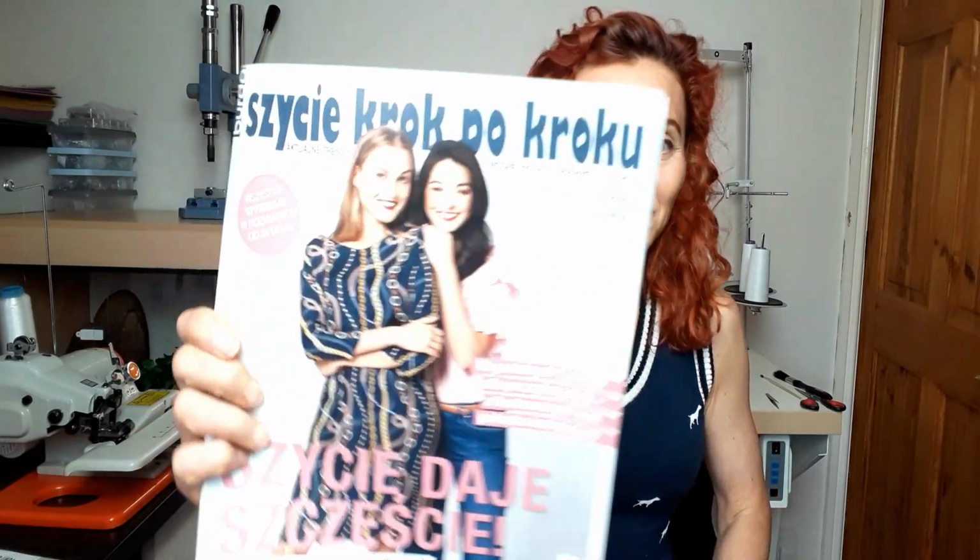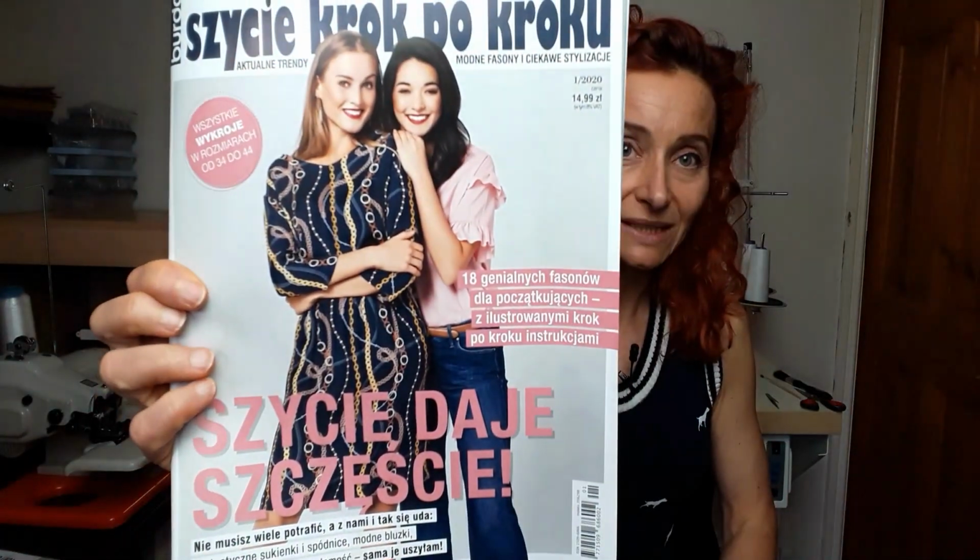But I also wanted to show you something else. My sister also brought me Burda Easy, which in Polish is szycie krok po kroku. Try to say that. Szycie krok po kroku. You really are getting proficient in Polish, right? So, well, I do like it, and I've already cut out my patterns because I already want to make them. That's number 1 from 2020, and I did not have this issue, so I am very happy.